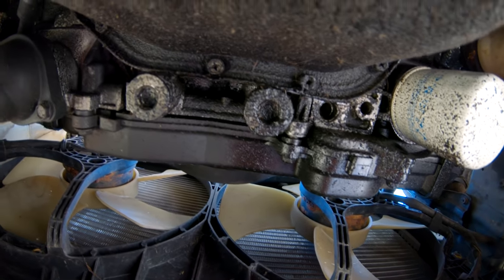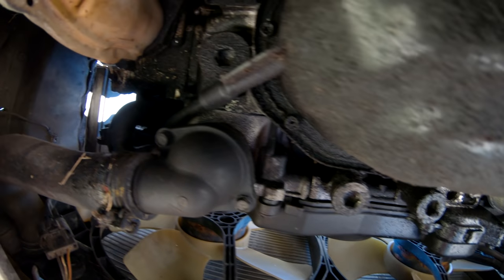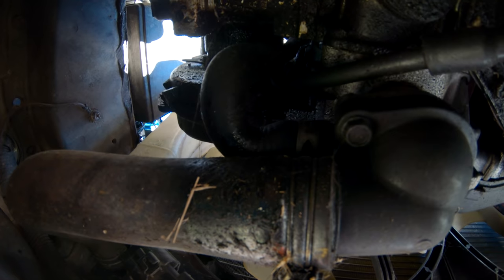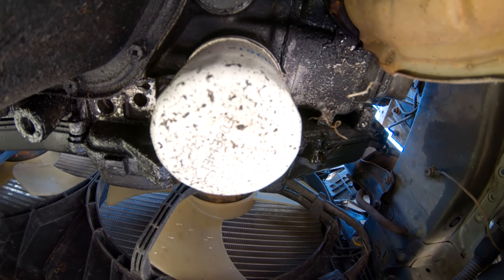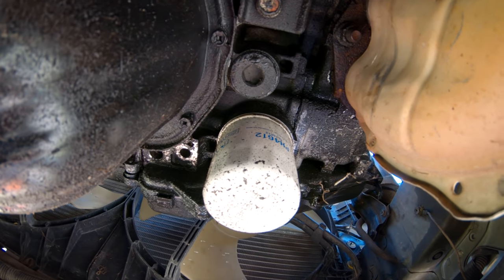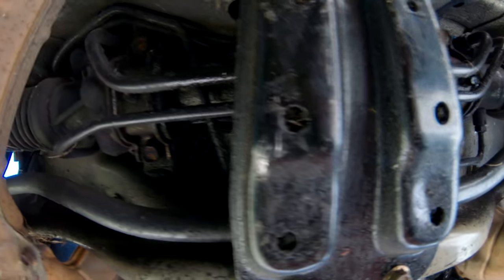But to the front here, I'm pretty sure that the oil pump is leaking, as well as probably the cam seals. I don't know if you can see that. There is a glob of oil there at the bottom of the timing cover, as well as over here. So cam and crank seals, all that needs to be replaced. When we have the engine out, we'll just do a full reseal overhaul gasket kit. Our inner and outer boots on the CV axles front, side to side, are both ripped. So we need two CV axles on the front.